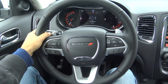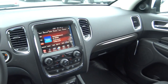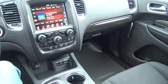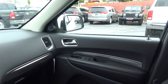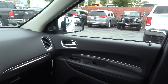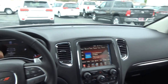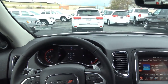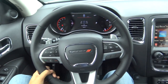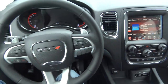Feels slightly more agile, but don't mistake this for a BMW X5. And the 8-speed automatic transmission also shifts pretty well for the most part. And if you're looking for great all-wheel drive capabilities, you'll find that in the Durango. But if you're looking for great off-road capabilities, I suggest going with the Jeep Grand Cherokee. All right, let's go ahead and shut down the Durango. Let's go ahead and check out the rest of the vehicle.